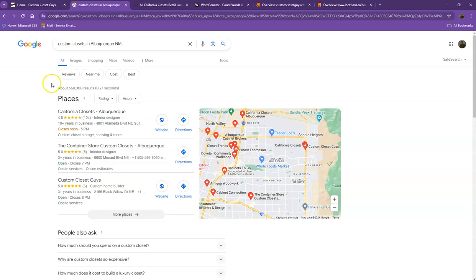So I did a quick search for custom closets in one of the areas you're servicing, and we'll talk more about the results that we have here. Starting off with the first one, this is what we call the map pack, and this is something you really would like to be on, since these are the ones that get a lot of attention, a lot of traffic, and they're easier to find. I'm seeing that you're ranking third on the map pack searches, and one way for you to be at the top is to add all of your company's information into as many directories as possible, like Yelp, Yellow Pages, Angie.com, and so on and so forth.